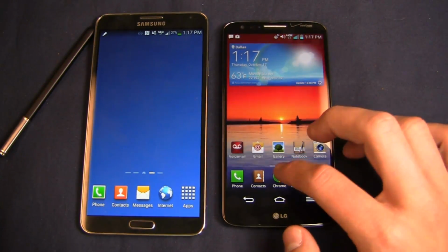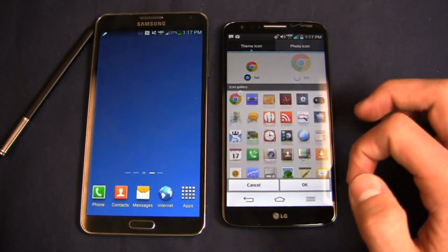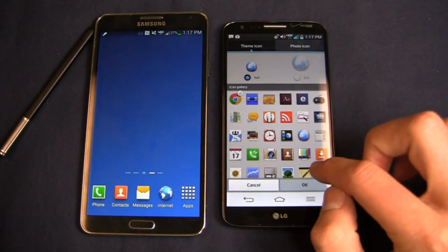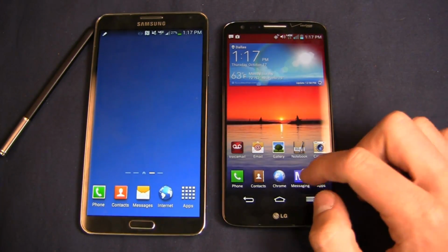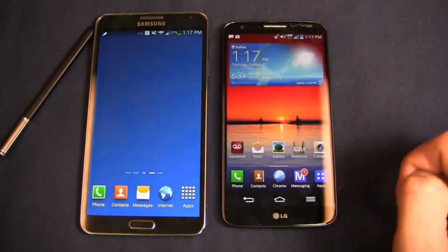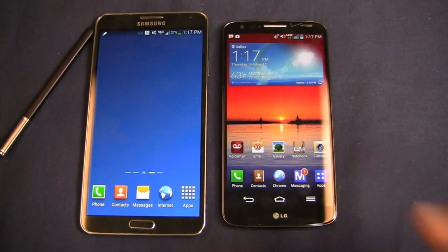I can also change Chrome, for example, and just come over here and edit each one of these and scroll up and down and find the one, let's say for browser. I like that a little bit better. Let's do that for browser. And I can say Chrome, and I can go right in and activate that, and it shows up on my home screen. So there's some customization there.